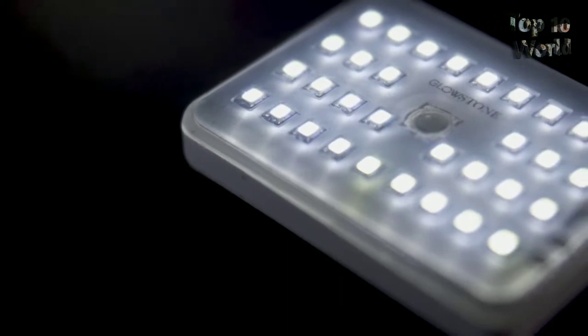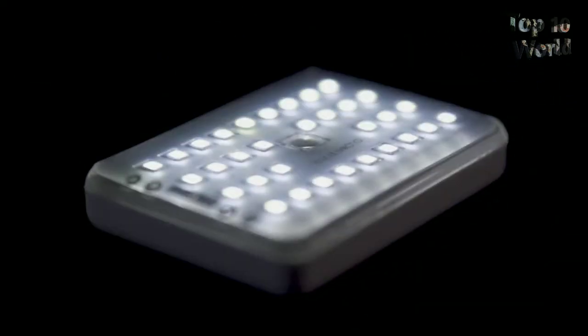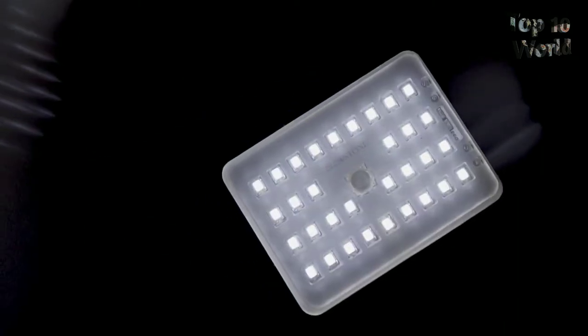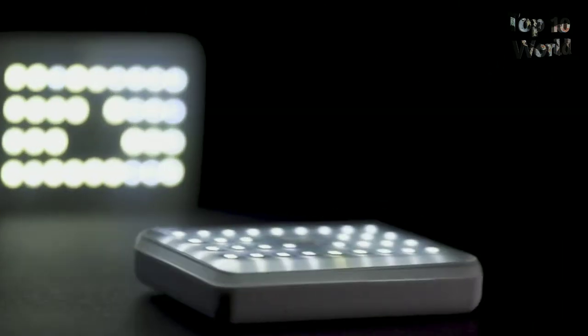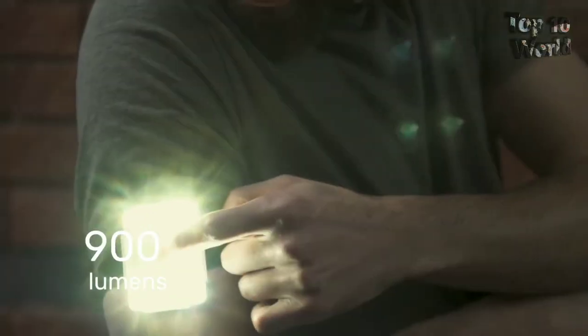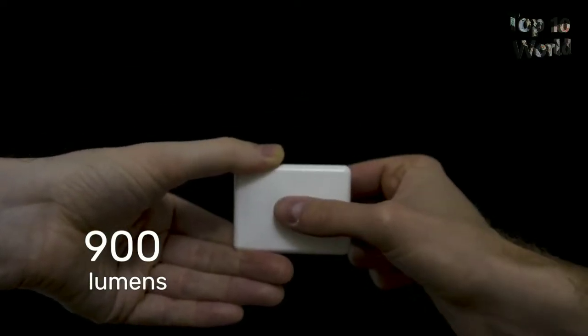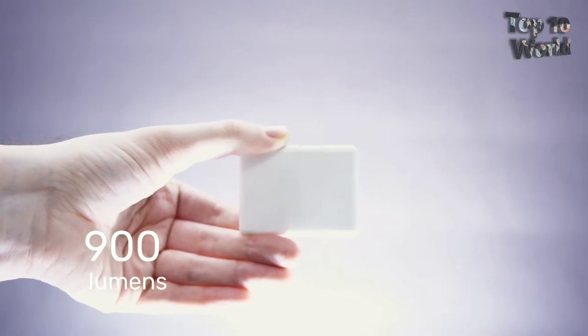The Glowstone Flashlight is a super compact, wireless charging LED light that's just as bright, if not brighter, than expensive high-powered flashlights, but at a fraction of the price. And what good is a flashlight if it isn't bright enough to light up the darkness? Well, this little guy packs a punch when it comes to lighting up a room. Its 900 lumens shines as bright as a military-grade flashlight.